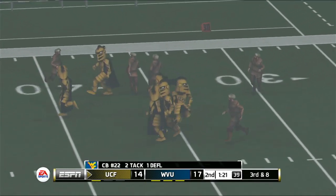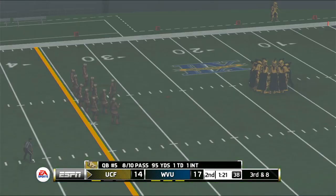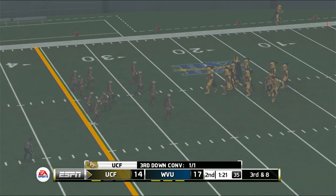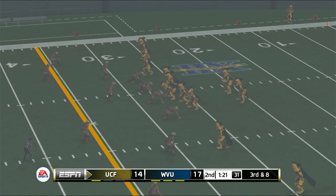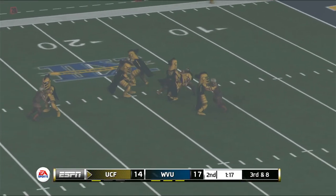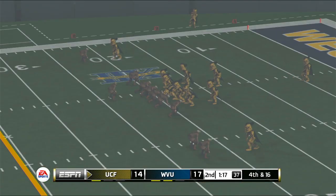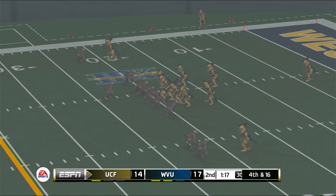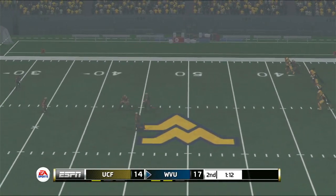Gets rid of it quickly, and that was almost picked. Hey, that's a heads-up play there by the defender. Get those hands up, and something good may just happen. From their own 27-yard line, third down. And he's going to be sacked. Sometimes it's just a relentless pass rush that results in a sack. That's what happened there. He punts it away, and it's a great kick.